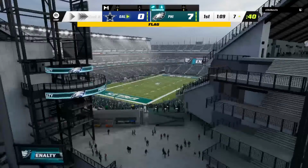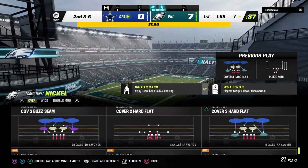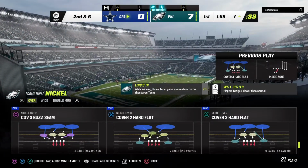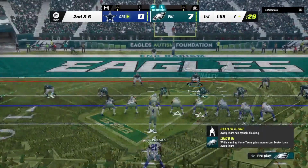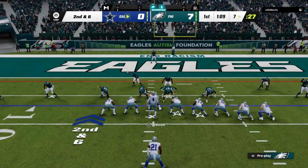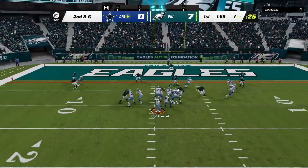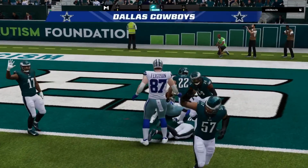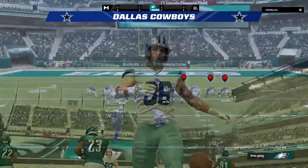Now some movement before the snap. And we'll hear from our referee for the first time this afternoon. A bad false start penalty there. Now 2nd and 6. Here's Prescott. This is caught. Touchdown, Cowboys. Dak Prescott able to connect with Dalton Schultz.